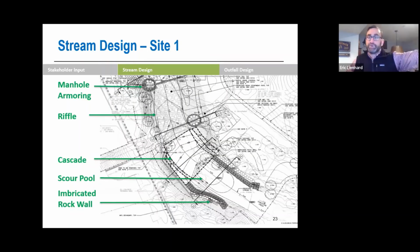Then we get to that first exposed asset, that manhole. So we've got manhole armoring around there, followed by another riffle, manhole armoring, a cascade. That is mainly to help make up grade. This is one of those areas where Park Service said, you really need to make this smaller. We've got some beech trees, a beech grove over here that we really want to protect. You can't be moving over here.